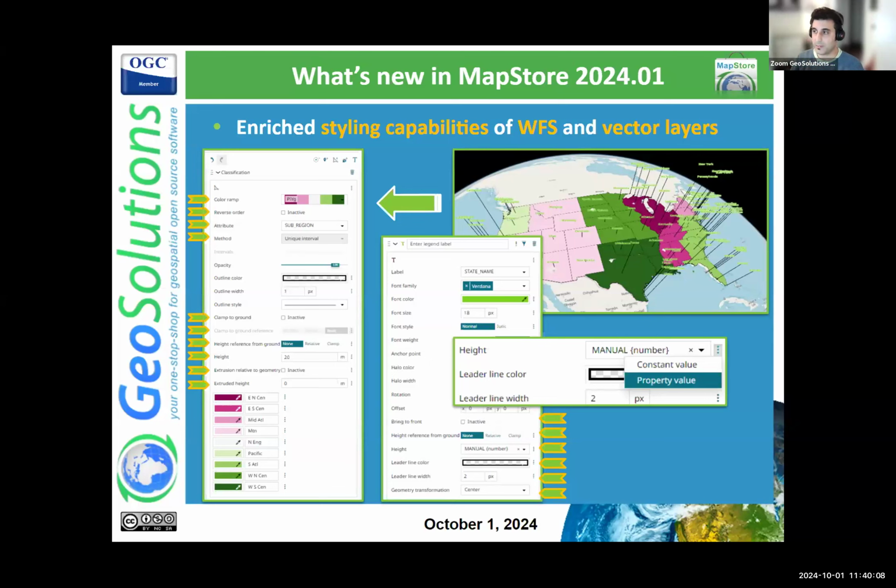Of course, for most of the properties offered by every symbolizer, you can base all values on a feature attribute. So values come from a feature attribute. For example, you can use a feature attribute to colorize features depending on it. You can use a feature attribute to represent the extrusion of the feature, the height of the leader line, for example, as it is represented also in this style.